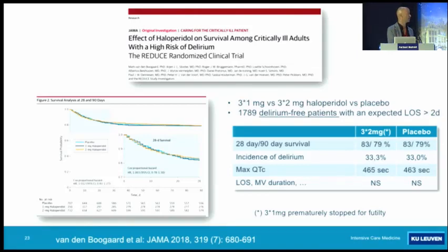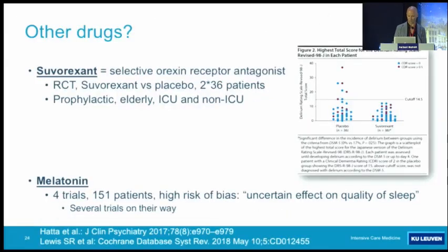No impact on survival, no impact on delirium, no impact on QT, which is a bit surprising maybe, but at this low dose it shows that it's maybe not as harmful as we always think, and no impact on length of stay and mechanical ventilation. So haloperidol to prevent delirium is, at least from this study, again, negative. Maybe other drugs? Orexin.